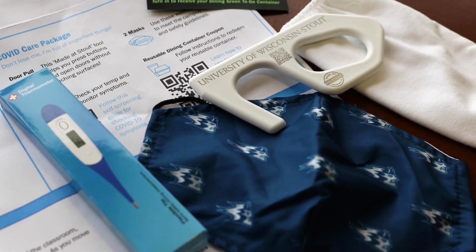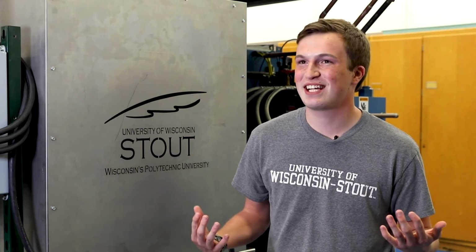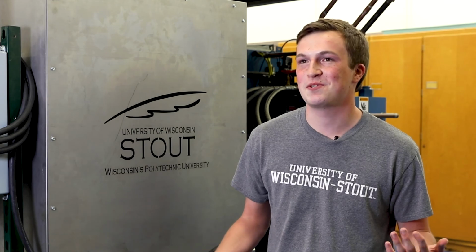It's nice to finally be back on campus and see the door pullers being actually used by students. It's one step that we can do to help slow the spread of COVID. After working on this project for several months, I'm really excited to see these door pullers being put to use across campus.